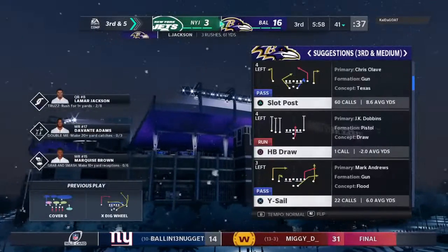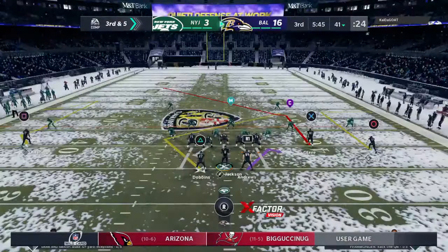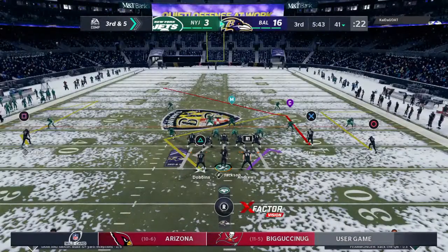Well, he's proven real effective running the football. No one open, don't force it. Just get what you can, and that's what he's done very well in this game.